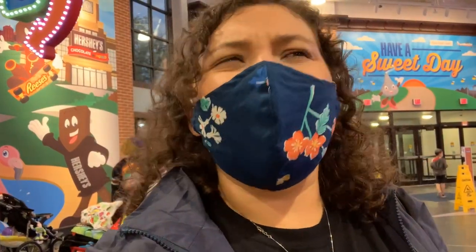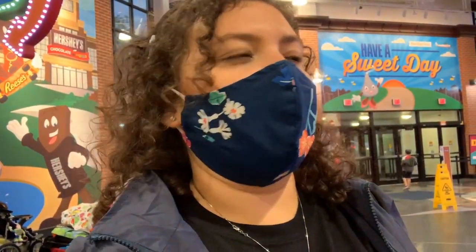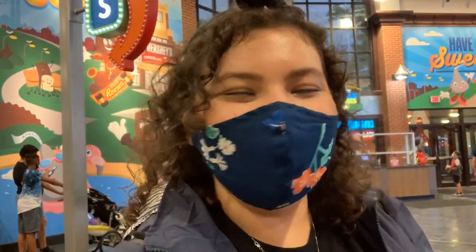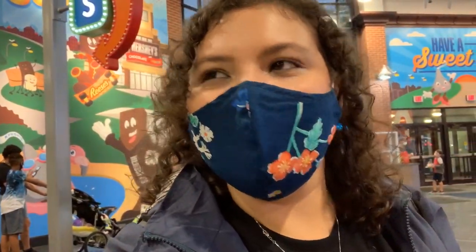attraction-wise. And also, the characters weren't anywhere. They do have the Hershey bar and the Reese's bar, all of them in those face characters, sometimes roaming around. I thought maybe they'd be out socially distancing, but they were not. But that's okay. It's not that big of a deal that we didn't see them.